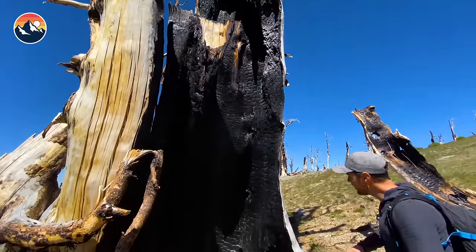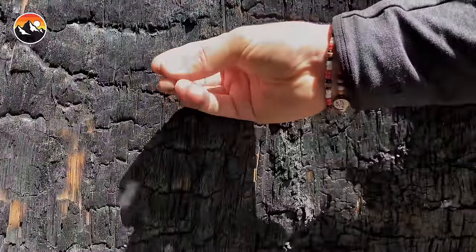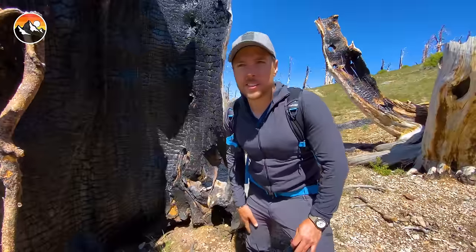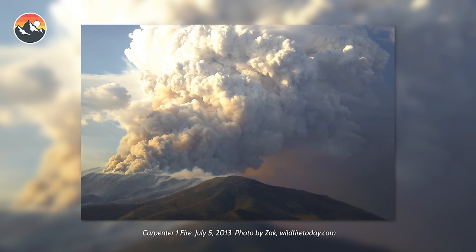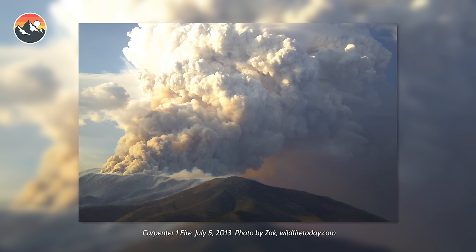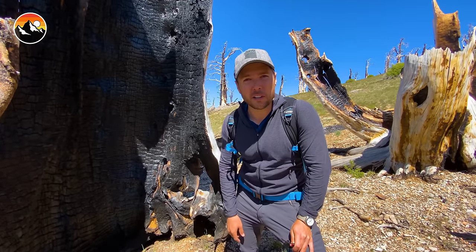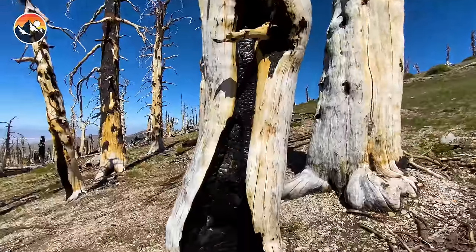Oh yeah, look at that. Definitely see the burnt forest embodied by this tree. It's absolutely charred on the inside. And in 2013, this entire mountainside was leveled by a 28,000 acre wildfire. And this is the last checkpoint on our map before we make our way to the summit of Mount Charleston, the burnt forest. And it's a very ominous checkpoint, if I don't mind saying so.